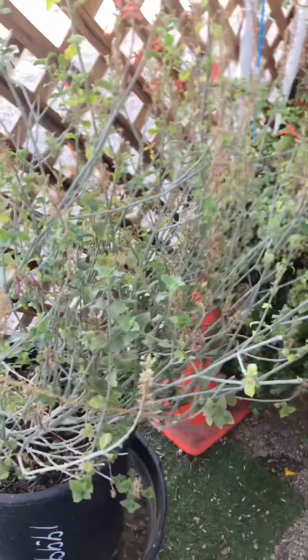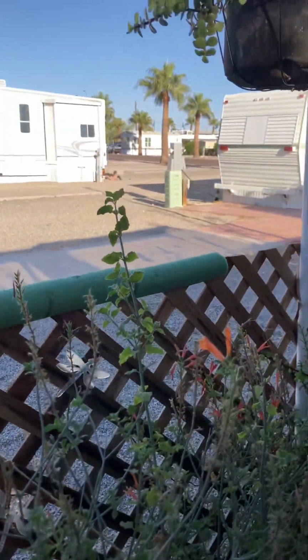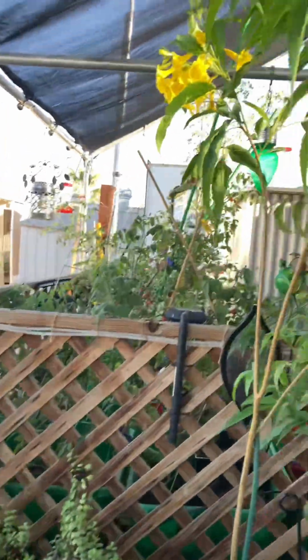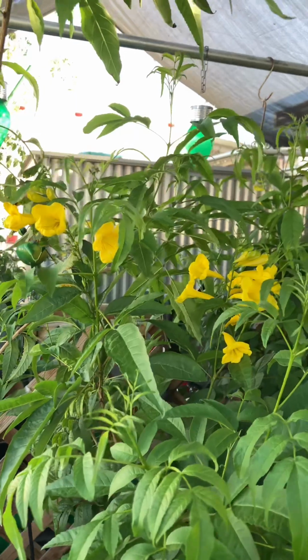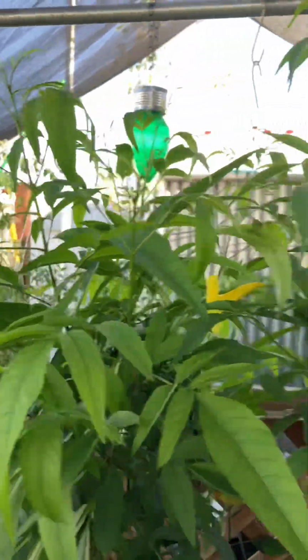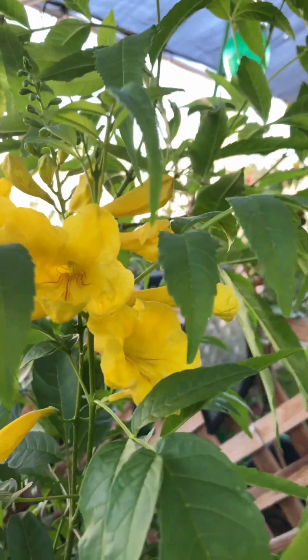This is my orange tuberosa, and it's getting quite a bit taller, and I think it has more green leaves on it. My yellow bells that I started from seed, I'm so attached to these because they were the first plants that I started from seeds. And now look at how beautiful they are. All of them are blooming. This is just beautiful, the blooms on them. Those are the yellow bell blooms.